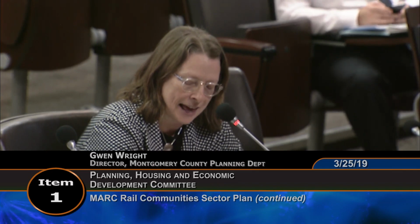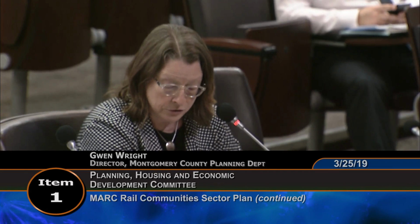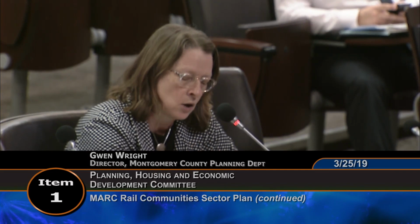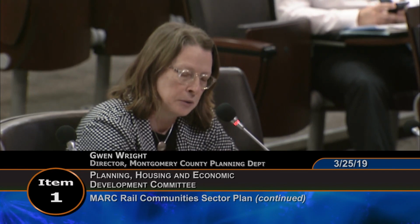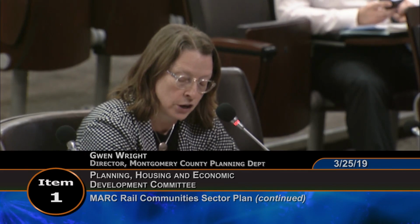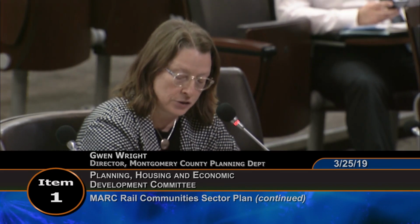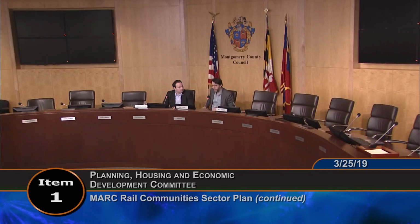I do think that, as we looked at each of these properties, including all the way up to GK and GL, we really were very cognizant of the fact that the idea was to create opportunities for more housing near the station so that people could use it as a way to commute, and to do as much as we could to co-locate things that would be services for the MARC rail station and commuters along with new development. Okay, so commuter rail, you did envision big expansions of service.